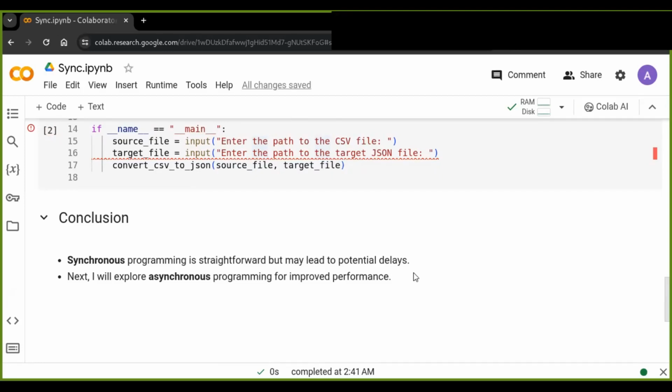I have covered the basics of how synchronous code executes sequentially, the advantages and limitations, and even looked at some real-world examples. Remember, understanding synchronous programming is essential for writing efficient Python code.